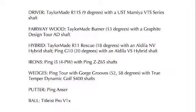His putter was a venerable Ping Answer, and he also used a new 2013 Titleist Pro V1X golf ball. So let me tell you a little bit more about some of the more interesting clubs that D.A. Points had in his bag in Houston.